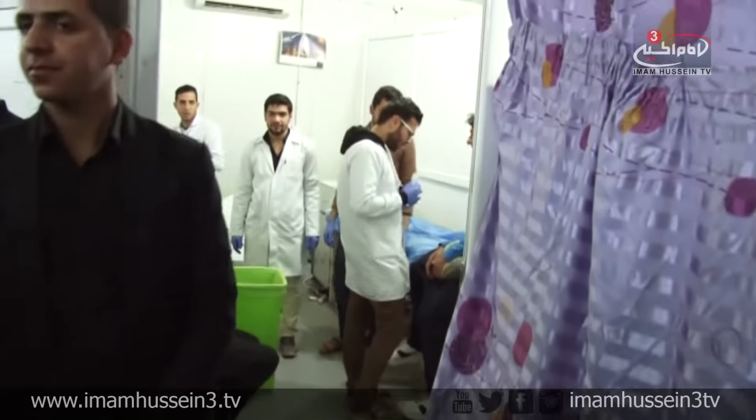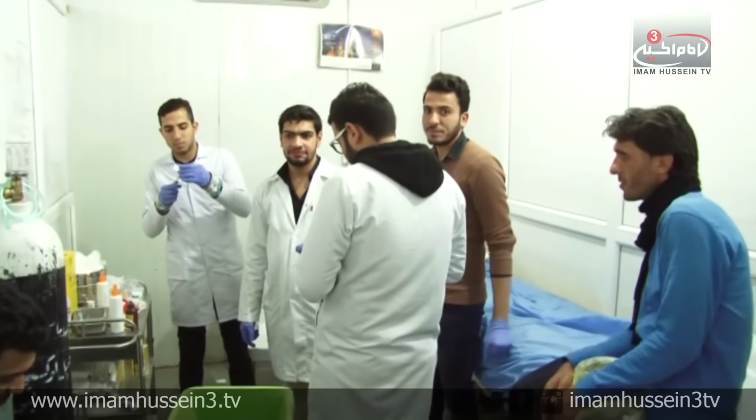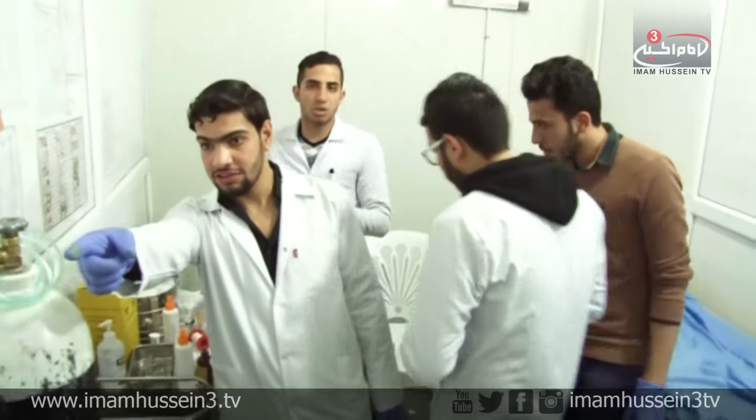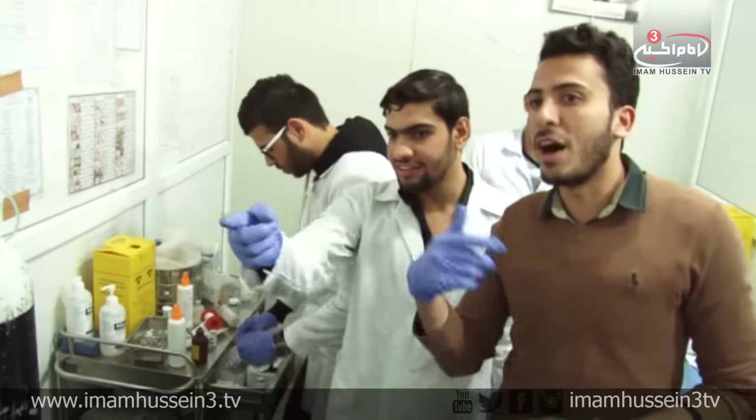This is the dressing area. You can see the dressings being done. This is also 24 hours. There are nurses working in there and doing the different kind of dressings on different patients, giving the injections, and also any kind of an intervention which is required.